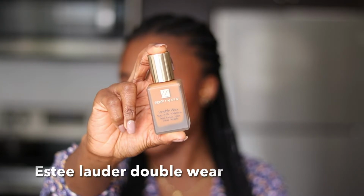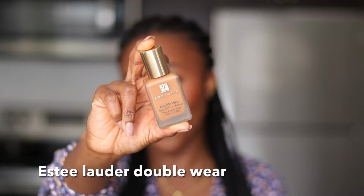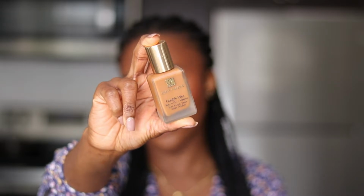So number 1, my number 1 high-end foundation is the Estee Lauder foundation. I absolutely love Estee Lauder Double Wear foundation. I don't always like to say I have the best foundation, but Estee Lauder has a special place in my heart. This foundation is just amazing.